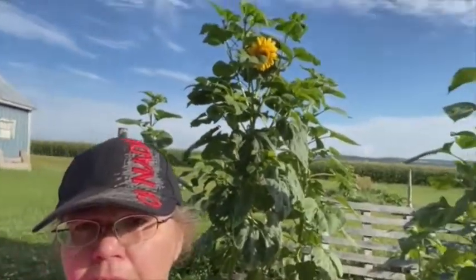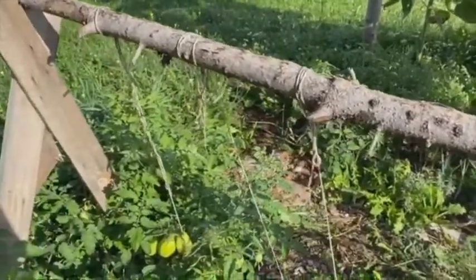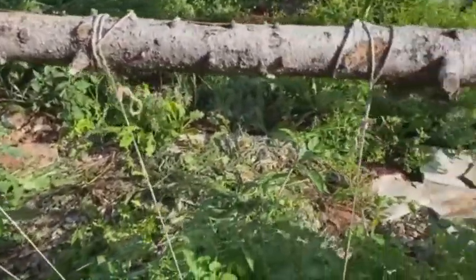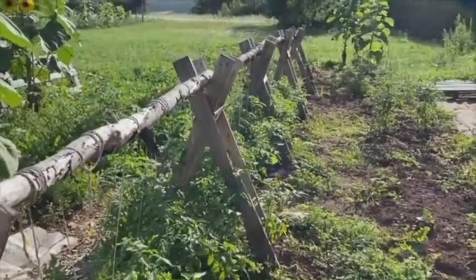But we have tomatoes galore. I am so happy with our tomatoes. We also picked some onions and some cucumbers. We have beautiful sunflowers, but let me show you what we got in the garden, okay? So our little trellis system is working, but I should not have used string. It looks like I should probably get like a small nylon cord or something.